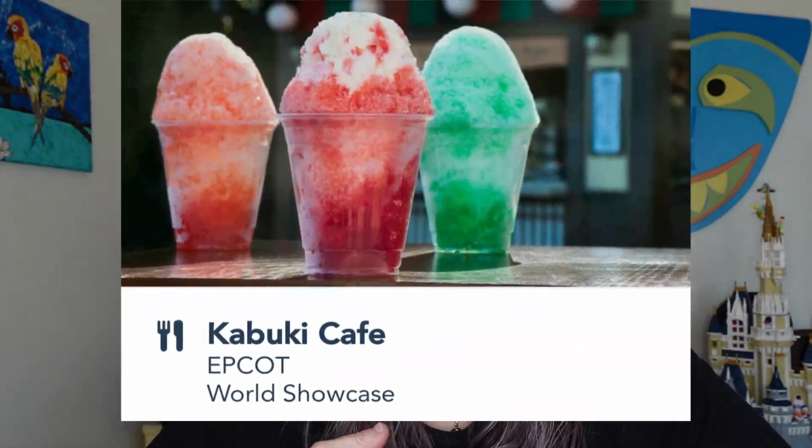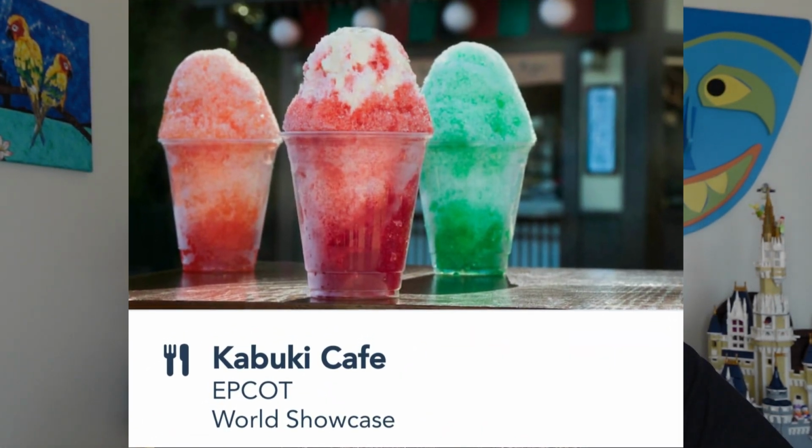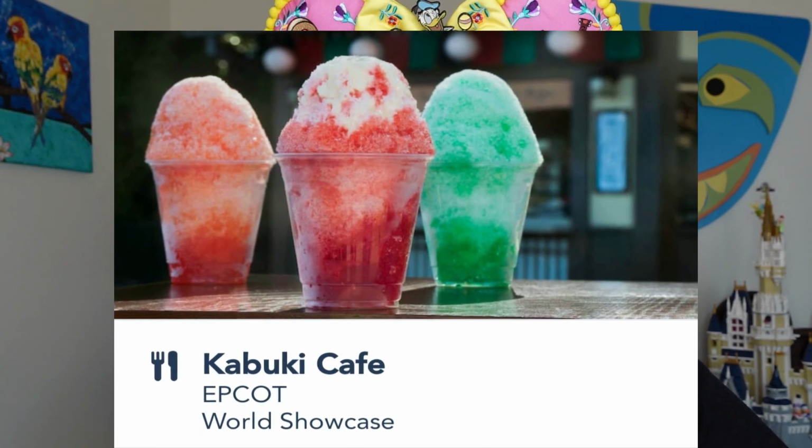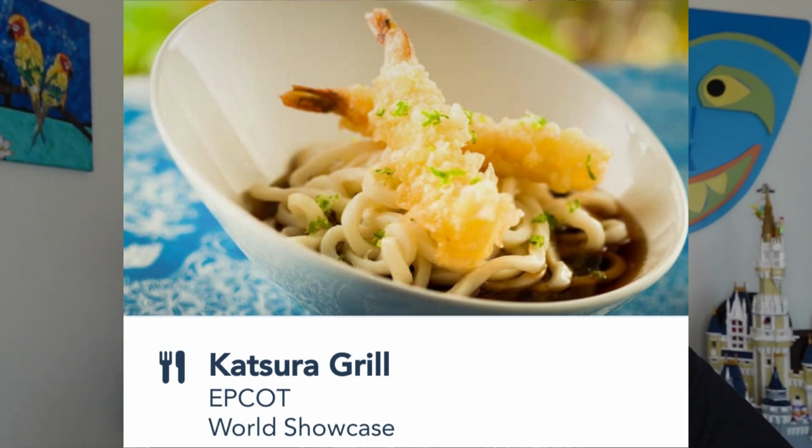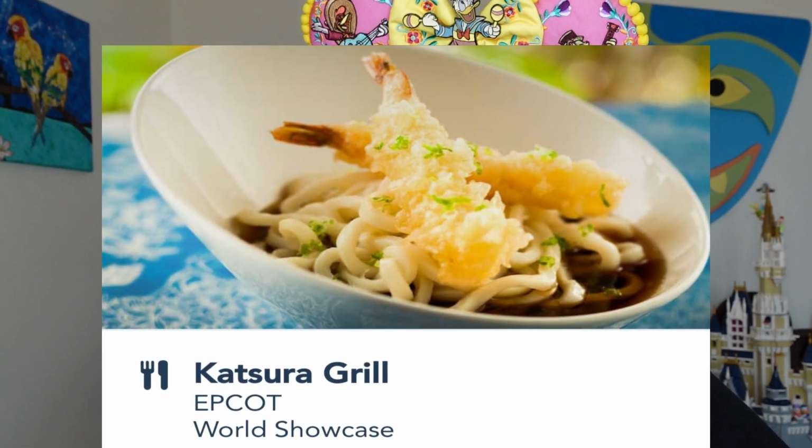But we got to talk about some eats here, and a lot of the eats are pretty similar and I can't really pronounce them. We got the Kabuki Cafe, which is an outside stand where you're going to get some Japanese snacks featuring Japanese shaved ice, sushi, and drinks. Then we have the Katsura Grill. Again, I'm sure I'm saying that wrong. That is a quick service. Basically think of teriyaki chicken, teriyaki everything, sushi, and noodles.